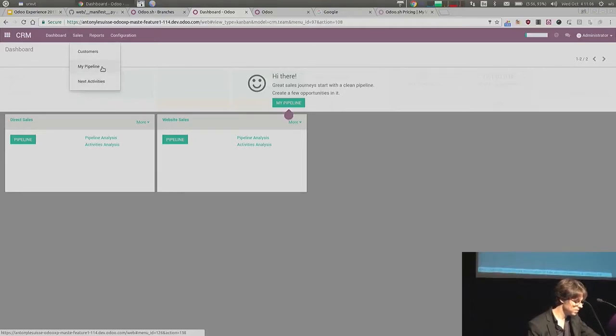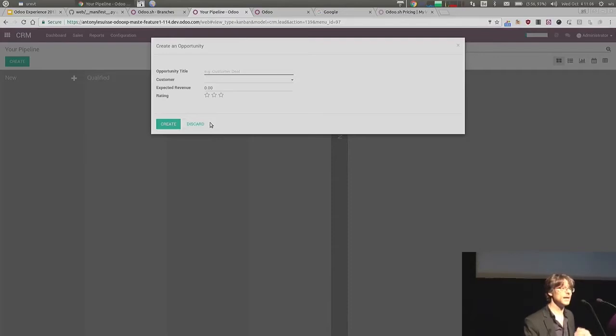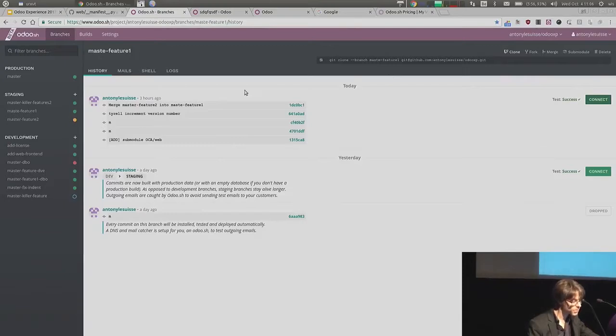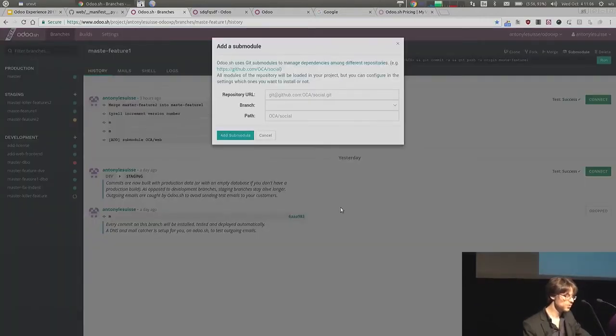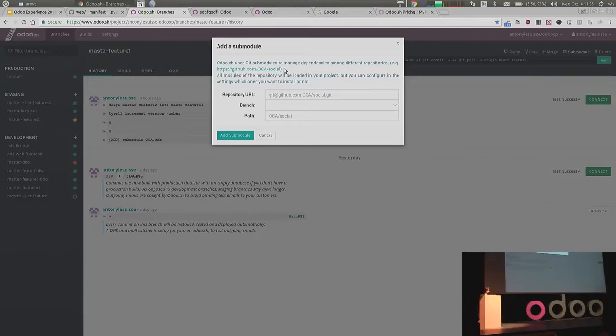So here I go on my pipeline, and you see that the database is empty because it's a database created for production with no data. And one of the cool things that Odoo SH allows you to do is to use already existing modules. So you can add a submodule here. Of course, you can do it on the command line, but you can also do it from the pop-up here. So you can specify an existing repository. The example that we give here is a repository from OCA.